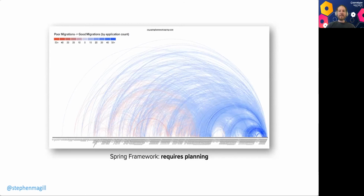This next one is the Spring framework. I think this is interesting because there is a lot of upgrade activity, but what you'll notice here is there are also these really big arcs, these really big jumps. And so this indicates that quite a few people stay on one version for a while and then upgrade many, many versions forward, which maybe indicates that it requires some amount of planning. It's not for free, but it's maybe not quite as bad as that other example where there's a complete disconnect in the middle.